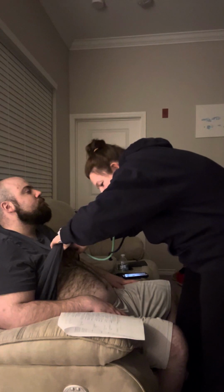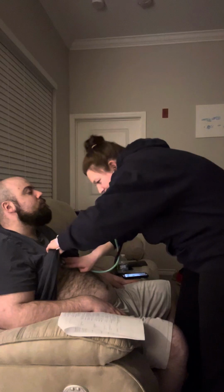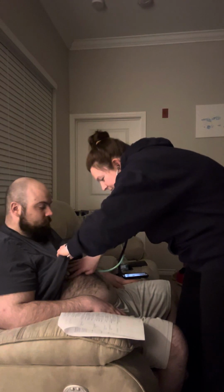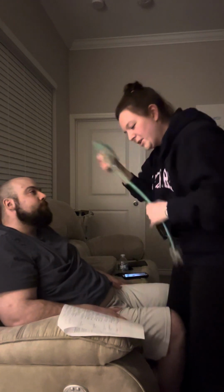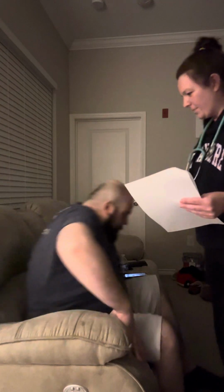Okay. Bronchovesicular breaths, and then vesicular breaths. Different spots. We have clear bronchovesicular and vesicular lung sounds on my patient Michael. All right, and then I'm gonna have you lean forward a little. I'm just gonna put my hands across your chest like this.